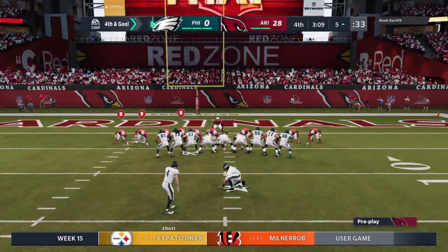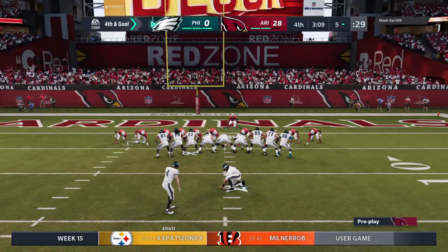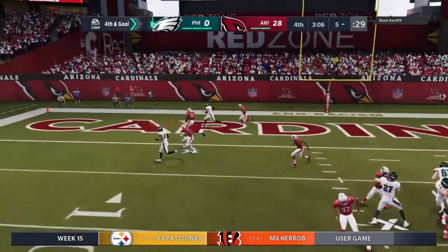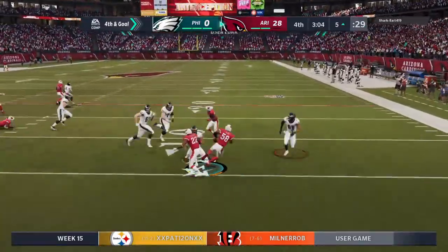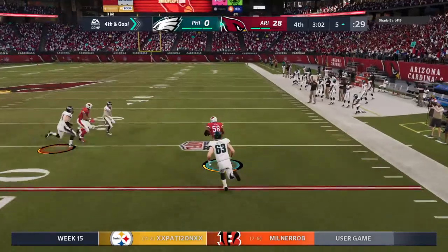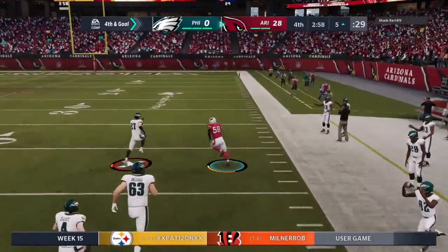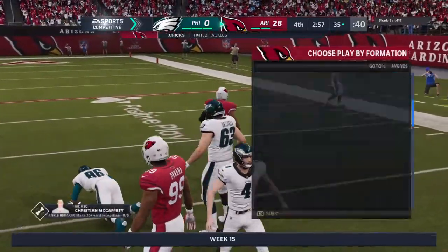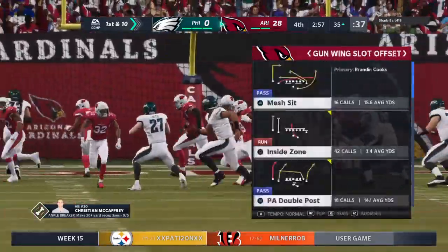So on comes the Eagle kicker, Jake Elliott, on 4th down. And they're going to fake it. He wants to throw it here. And a big return will get him all the way down to the 35. And they're not able to convert on 4th down.